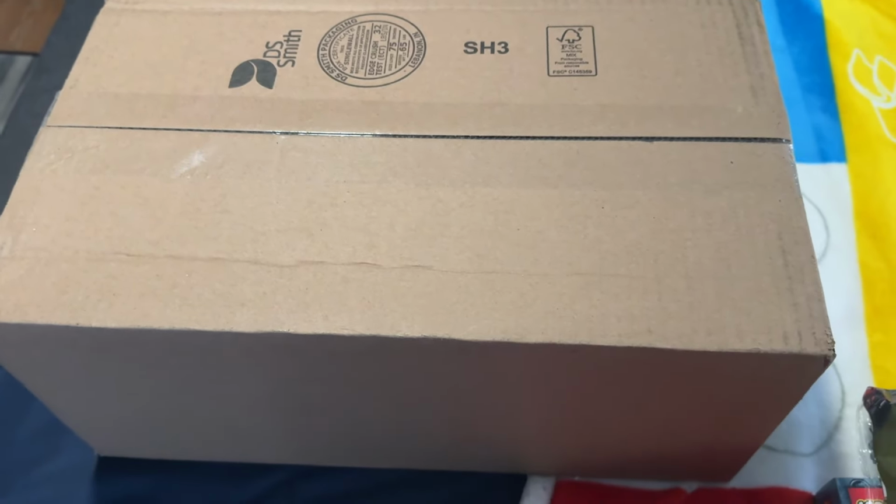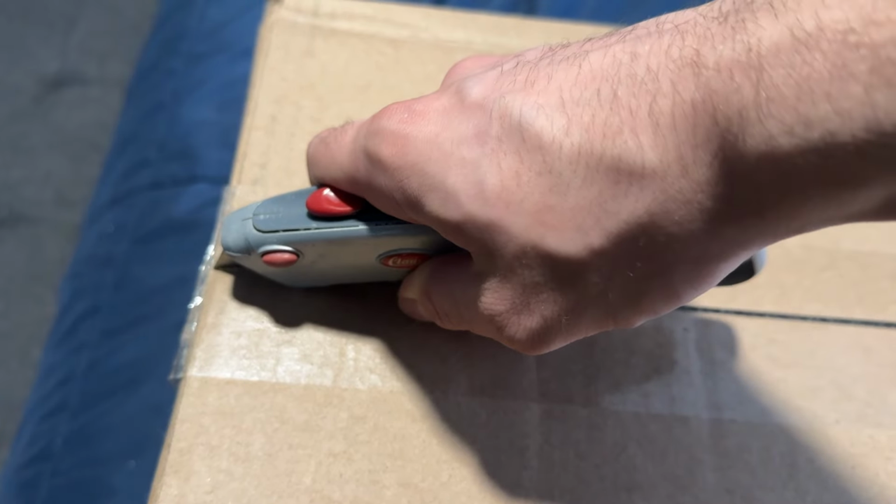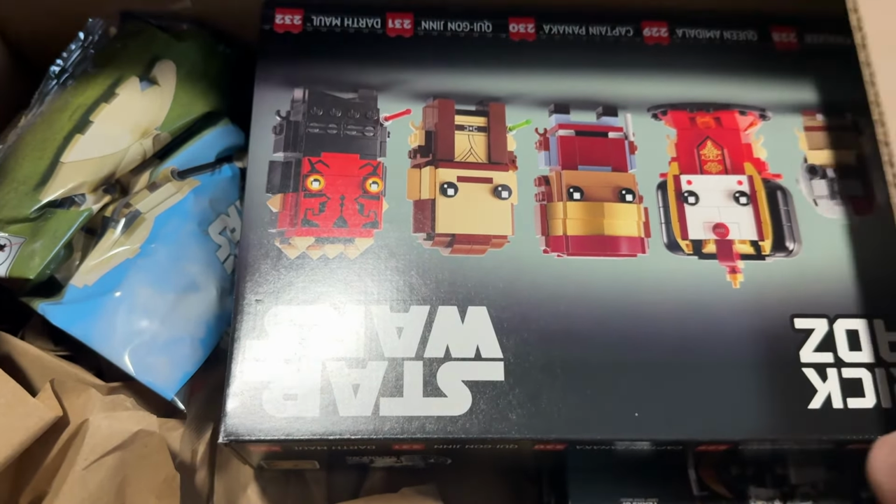And then a couple days later, we finally got the second part of my LEGO Star Wars Day haul. Inside of this box, we don't really have anything too crazy, but definitely some cool sets that I was really excited to pick up.